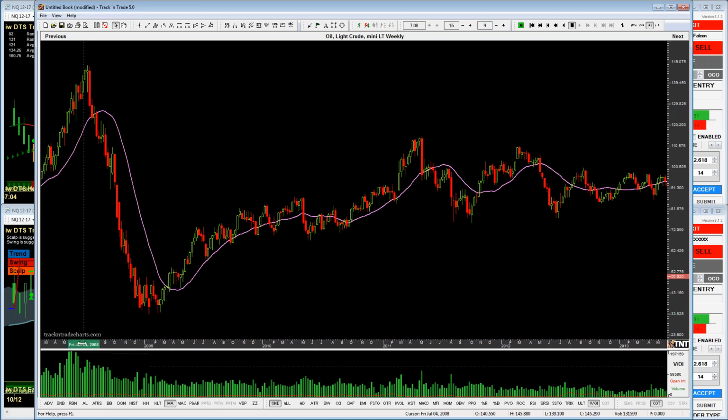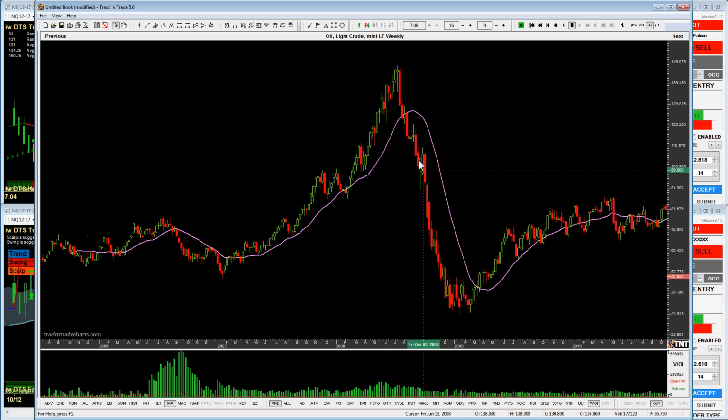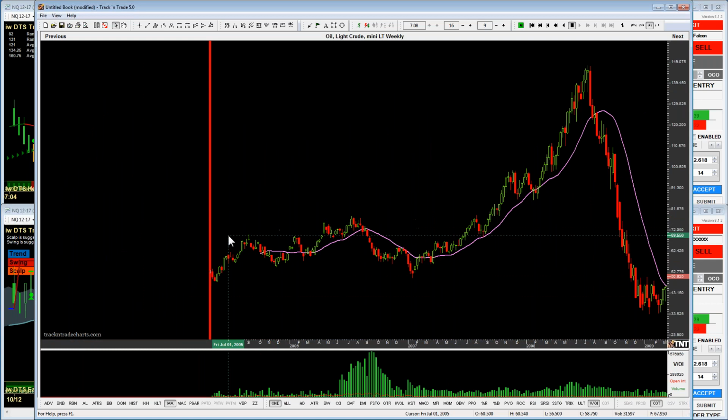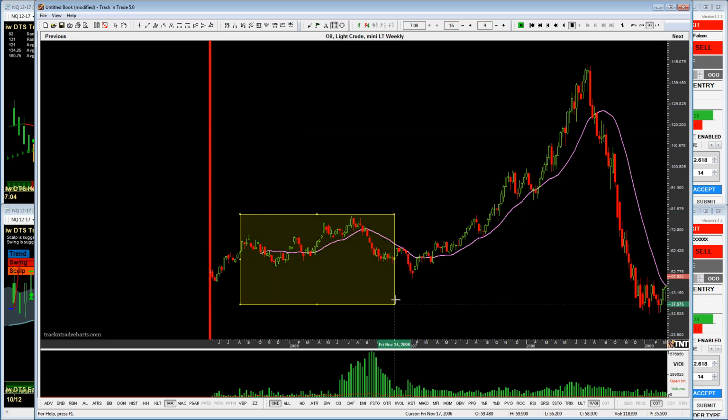If I scroll this back, well, with the exception of the spike up here to 120, you'll see that crude oil is always, or almost always, in a trading range. Where's my highlighter?